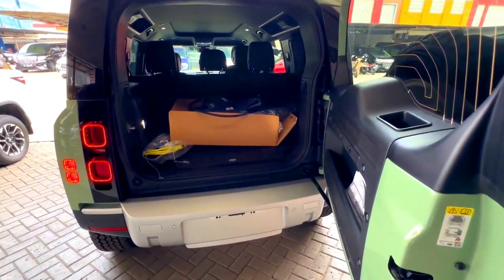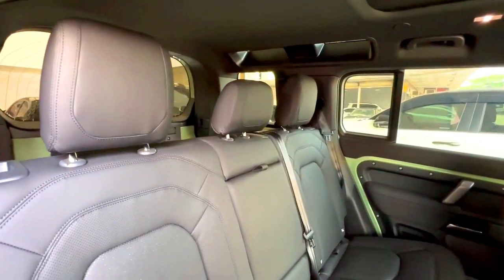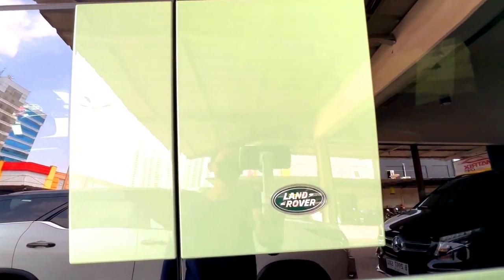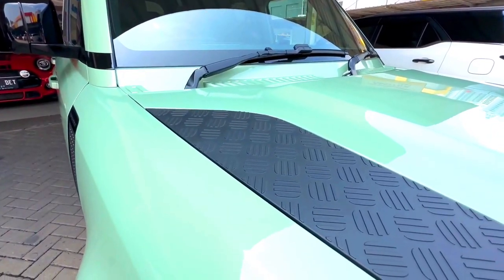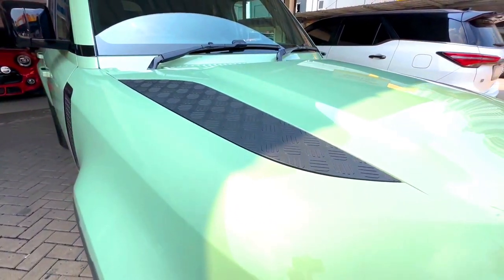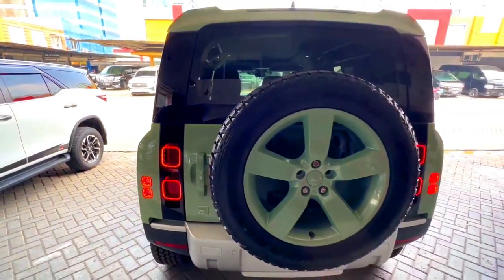The cabin provides generous space for passengers, both in terms of headroom and legroom, in both two-door and four-door models. The Defender offers comfortable and supportive seating, with options for power adjustable seats and heated/cooled options. It boasts advanced technology features, including a large touchscreen infotainment system with Land Rover's Pivi Pro interface, smartphone integration, and a range of driver assistance and safety features.